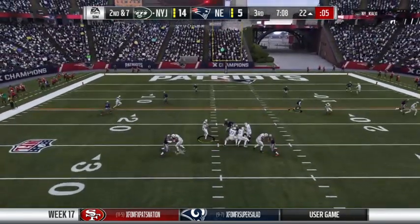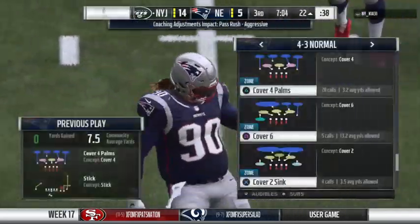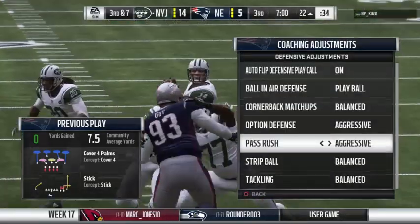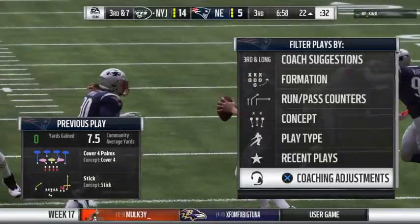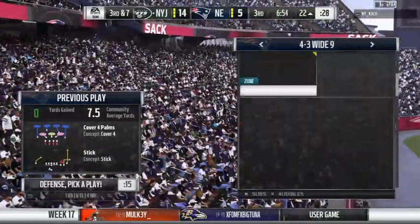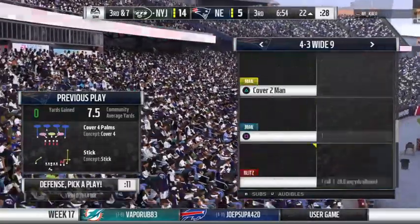To throw on second down is Darnold. And he's not able to get away. Sacked back at the 22. Great job defensively. I think he was trying to go through his progressions, find someone to get rid of the football. Before he knew it, he was on his back. So that just brings us right back to what you said in the beginning. A great job defensively. Nowhere to go with the football. That led to the sack.